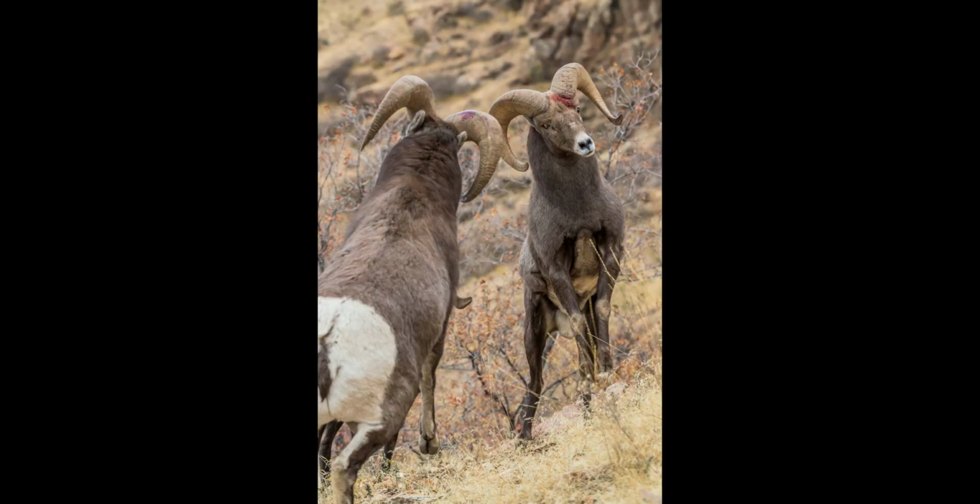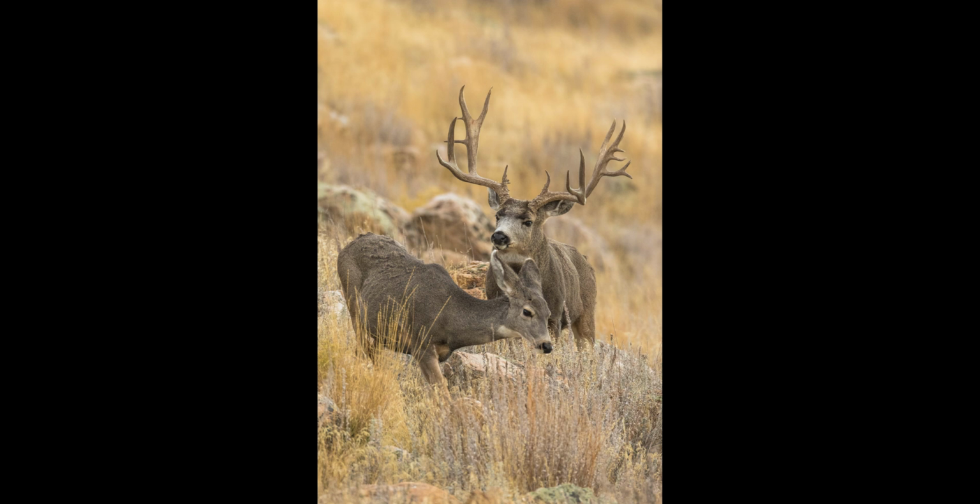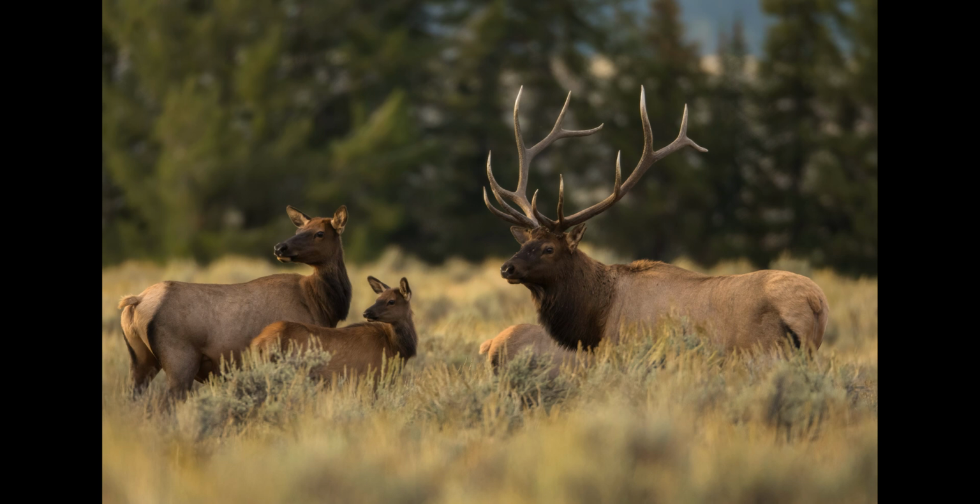As wildlife photographers, we're constantly trying to come up with compelling images to look at, action-filled images, and this time of year is an amazing time of year to come up with some real compelling and just captivating images to look at, whether it's some elk sparring or bighorn sheep butting heads. There's just so many opportunities out there for us wildlife photographers.